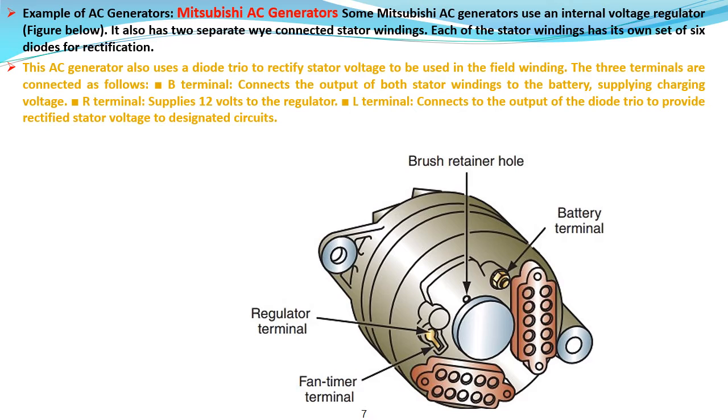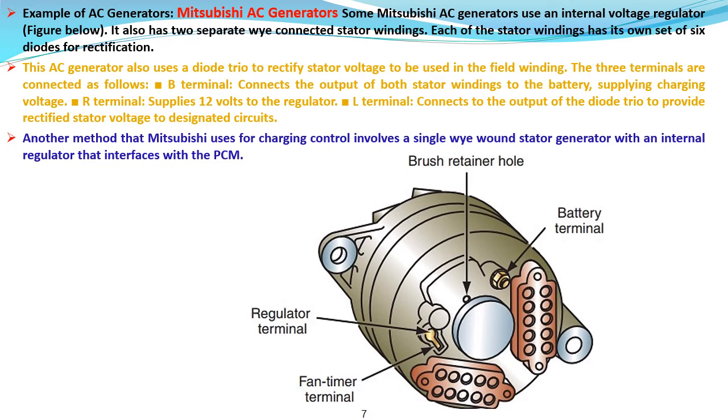The AC generator also uses a diode trio to rectify stator voltage to be used in the field windings. The three terminals are connected as follows. B terminal connects the output of both stator windings to the battery, supplying charging voltage. R terminal supplies 12 volts to the regulator. L terminal connects to the output of the diode trio to provide rectified stator voltage to the indicator circuits. Another method that Mitsubishi uses for charging control involves a single WYE stator generator with an internal regulator that interfaces with the BCM.